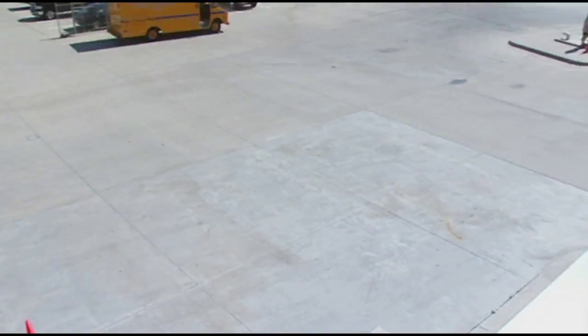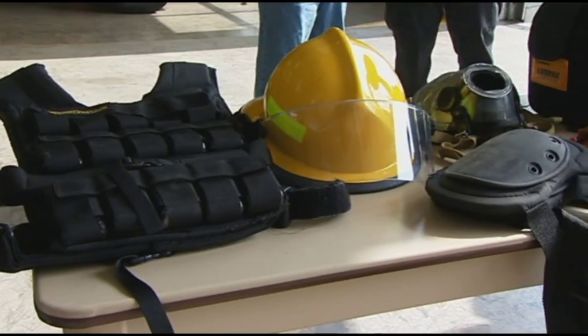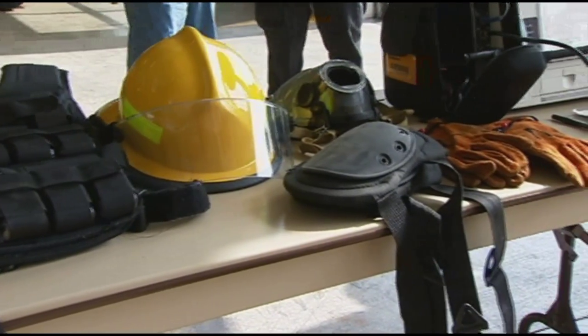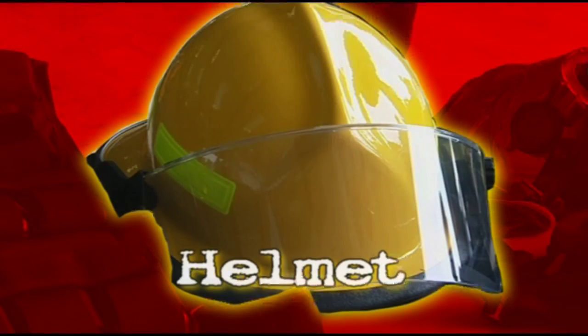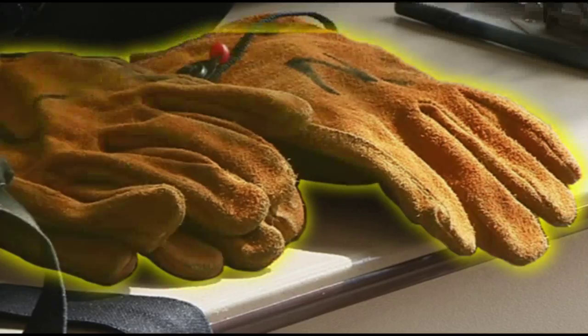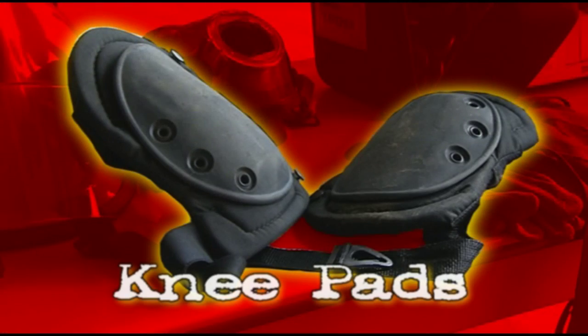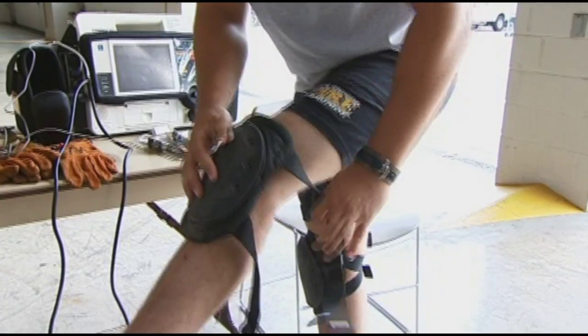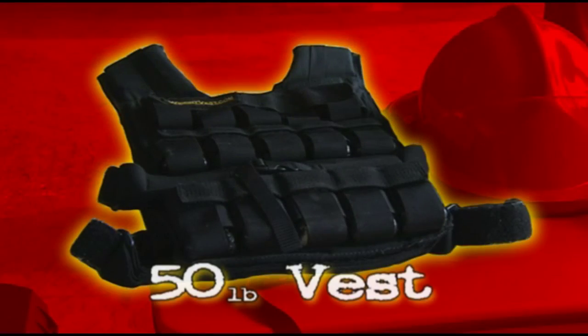Safety during these events is always our concern, so the Springdale Fire Department will provide the necessary safety equipment to complete this exam. The equipment used for this exam includes helmet, gloves, and knee pads. All events will be completed while wearing appropriate safety gear and a 50-pound weight vest.